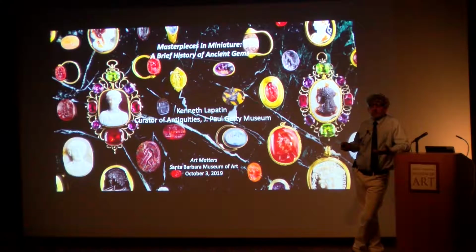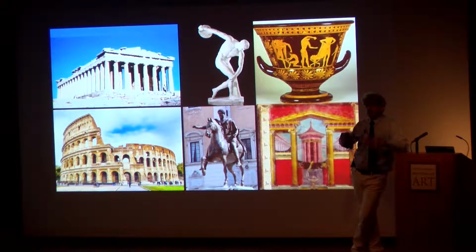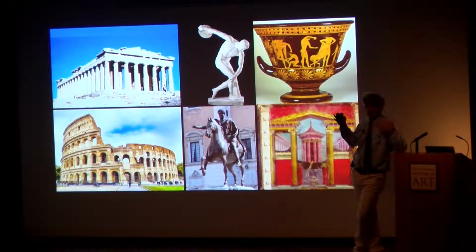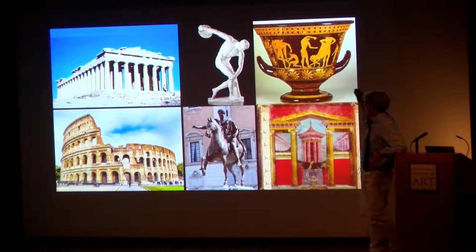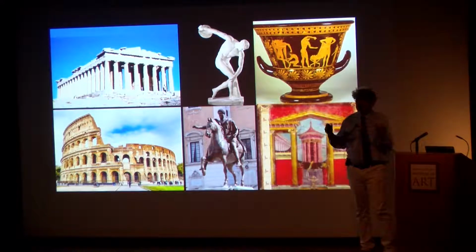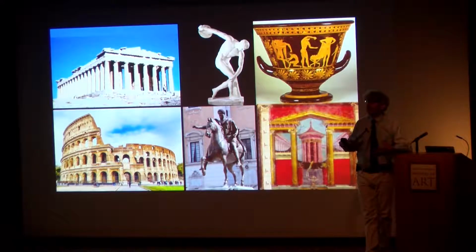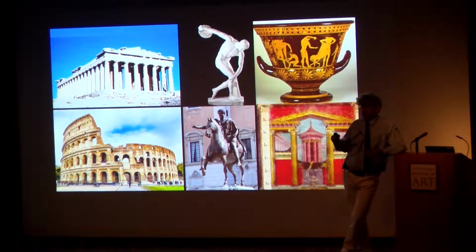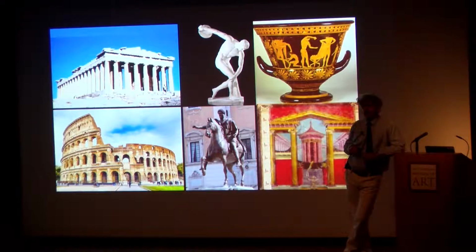When we think about Greek and Roman art and we look at our textbooks, we're very familiar with great monuments of architecture, sculpture, and painting, whether it's sculpture in marble and bronze, painting on vases or on walls. This is what our general view of Greek and Roman art has been. And this triad of architecture, sculpture, and painting was enshrined in the Renaissance by Giorgio Vasari and others. And if you go around the country, you'll see monuments to the arts with personifications of these three arts. But this is not an ancient category.